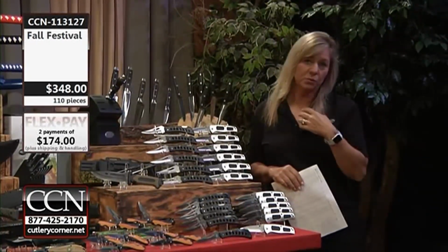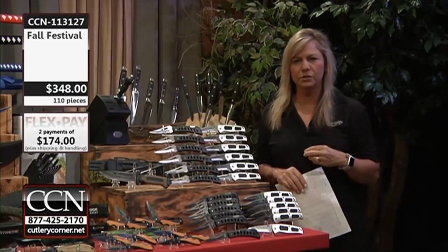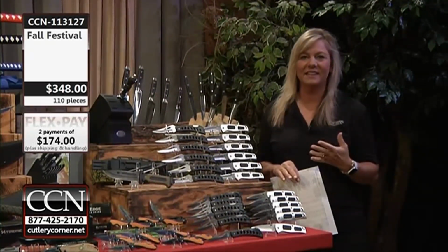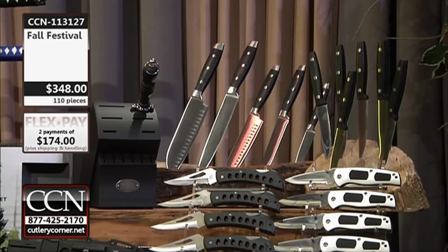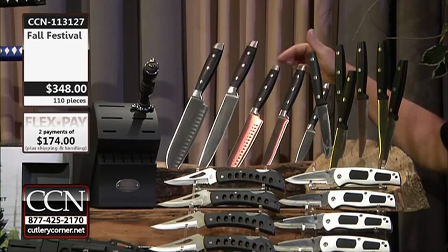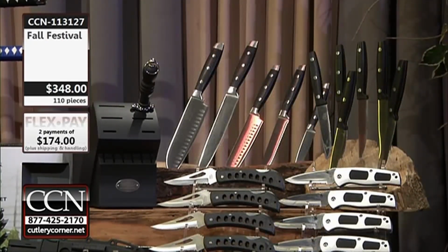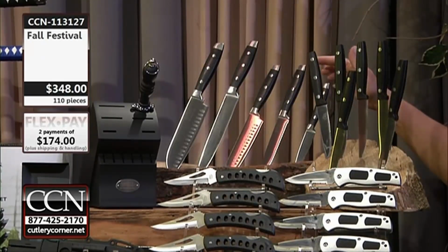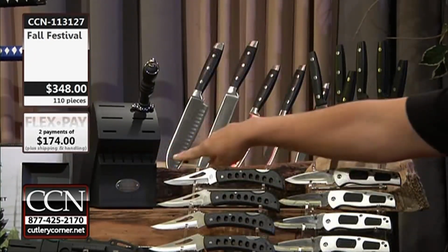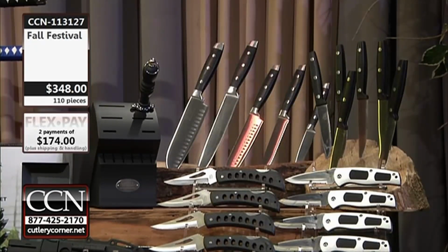And in my opinion, it's one of the best ones that we make in the Hen and Rooster line just because it has everything. It is a big block set. I like the black matte finish on the block also. And then you get all of these knives in here. So you'll get the large chef knife, the slicing knife, the medium Santoku, which you never see. We have a utility knife, the paring knife, and those steak knives. And what you'll also like is the steak knives. They're gonna fit right down here on the bottom level of the block.